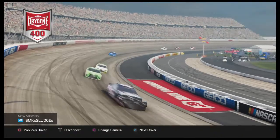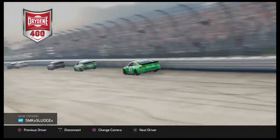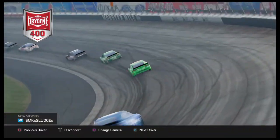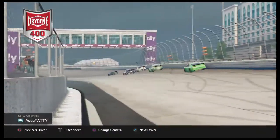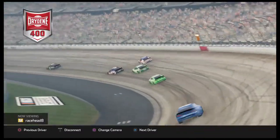Just a tough night for our pole sitter. He led the first opening laps, and another guy I'm keeping my eye on is the 44 of Robbie. Not a good run for him tonight here at Dover. It's crazy to see not Mike RPM, but Robbie.